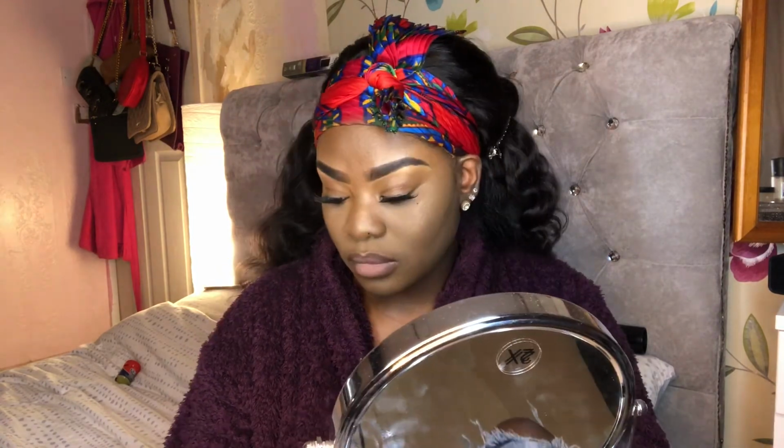Guys, I love nude lips and I love glossy lips. I don't do lipstick. That's not for me. That is not my ministry. We don't do that. We only do lip gloss around here. So I'm going to apply this pink gloss, and that is it.